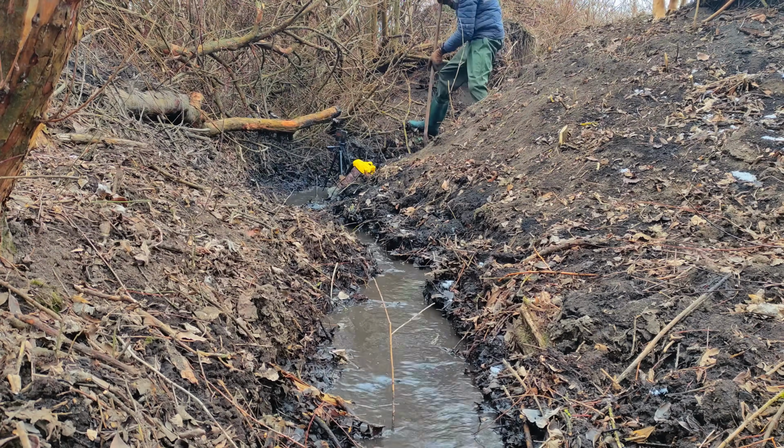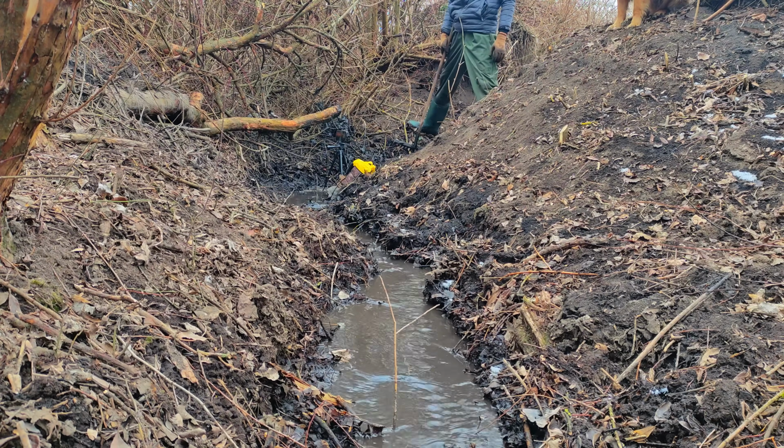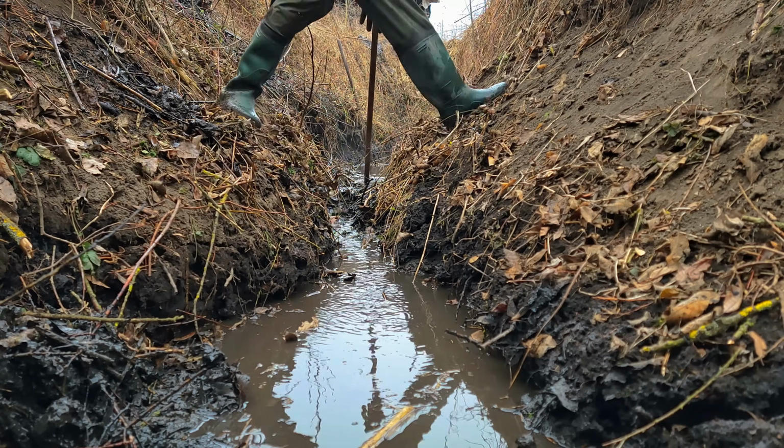The spring is coming back to life, but that's not enough. Ahead lies the overgrowth that has choked our stream. If not cleared, it will vanish. So let's get to work.